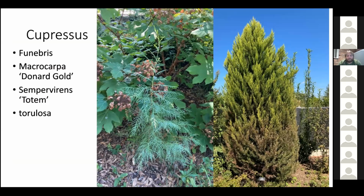You all may be familiar with what's happening there on the right side. Cupressus macrocarpa grows well for us until it doesn't. So this one has the needle blight so common to the species. This actually just showed up on my Donner Gold this year. So I'll be looking for replacements for that guy. I don't foresee myself attempting to treat any of those issues, so I'm probably going to replace him. But it looked great before that happened.